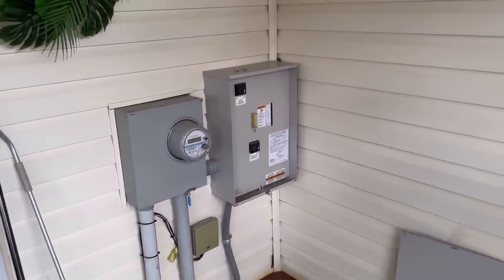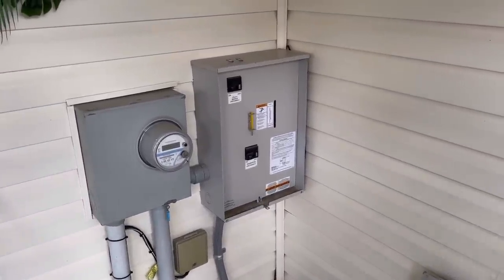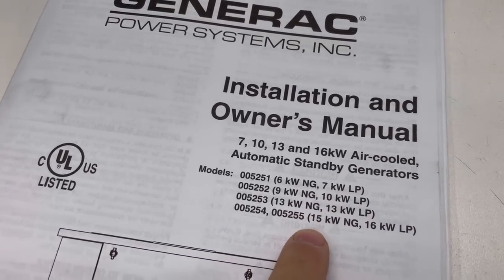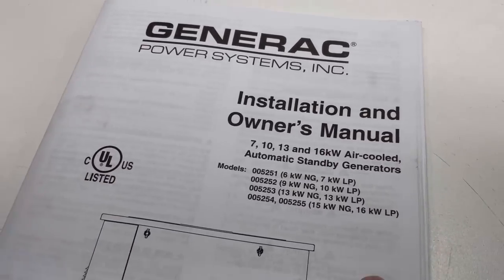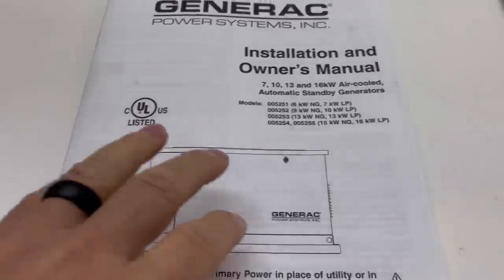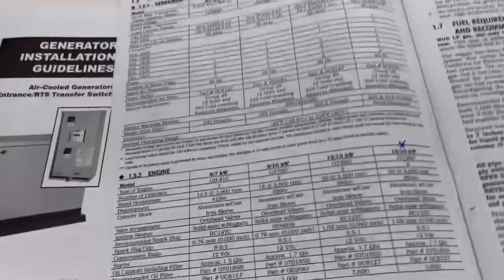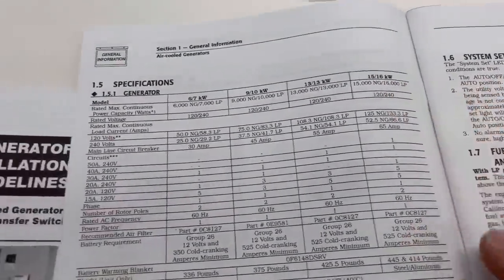So that's kind of where I left that to a professional to take care of. And on the different units that they have, they've got the 7, 10, 13, 15/16 kW units. And I said earlier, I've got the 15/16 unit. But let's get to the specifications on the unit I have. And like I said, it's the 15/16 kW.